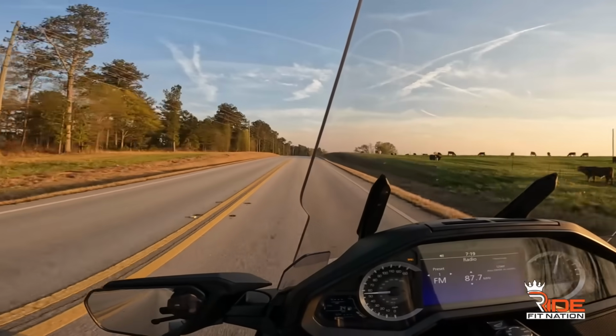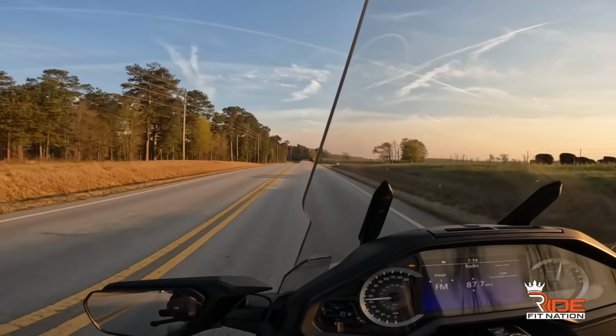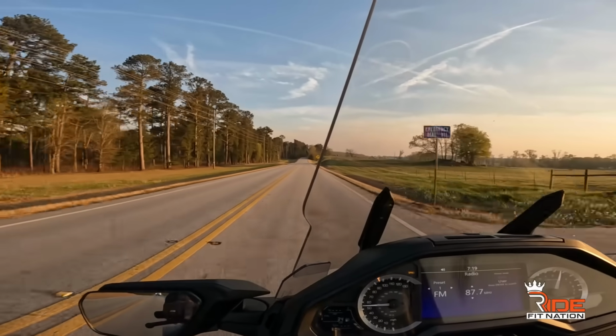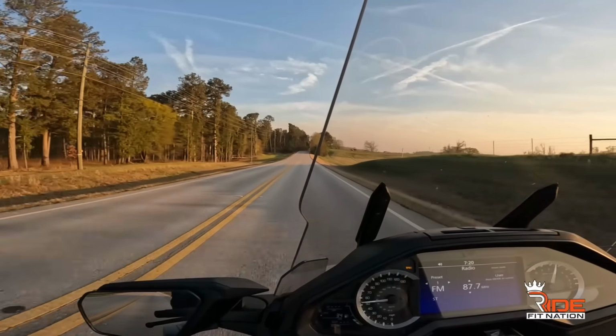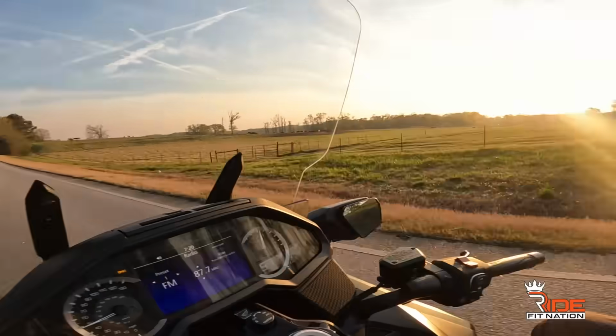I'm not going to look badass on my Gold Wing. I'm going to look like the modern badass, I guess. I feel badass in this Gold Wing, I ain't gonna lie to you. I feel like a boss.